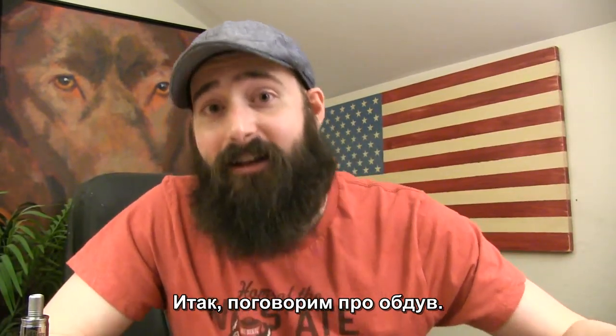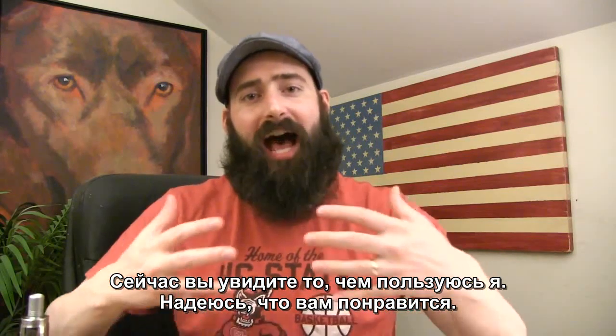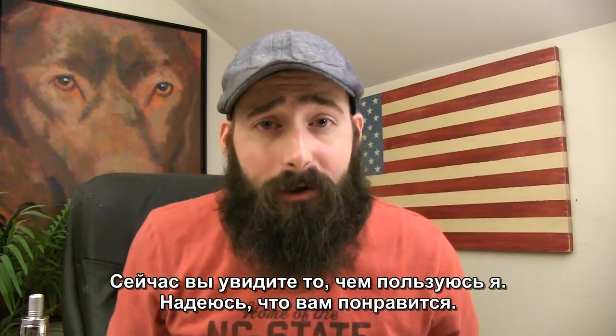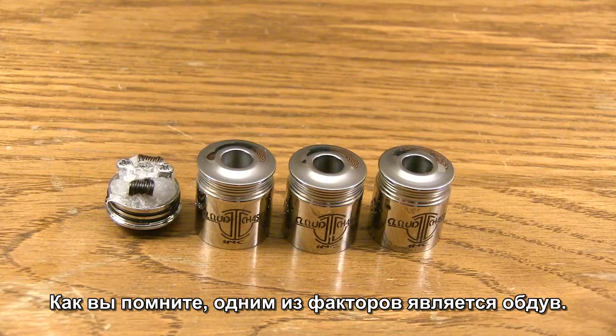First thing we're going to talk about is airflow. What I want to do is dive down and show you guys what I've been working with, the RDA that I've been using, the different top caps that I've been using, so you can see what I'm talking about. Quick close-up. Airflow, airflow, airflow. Just like I mentioned, one of the key factors is airflow.